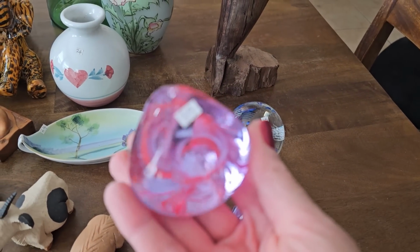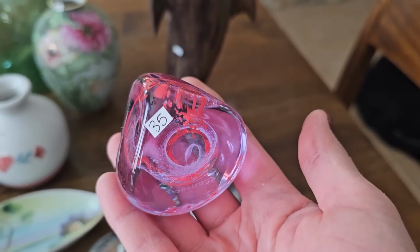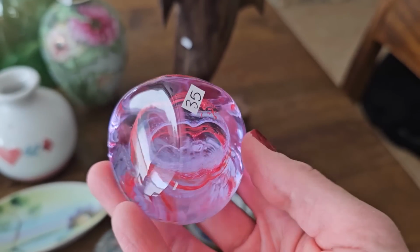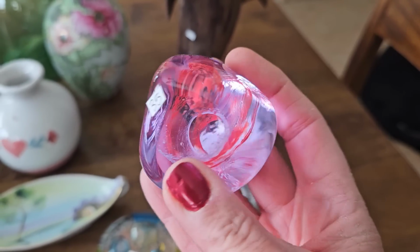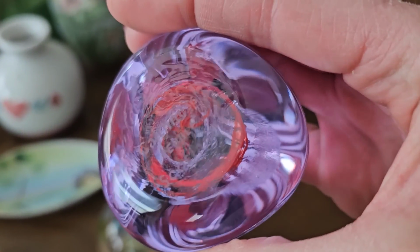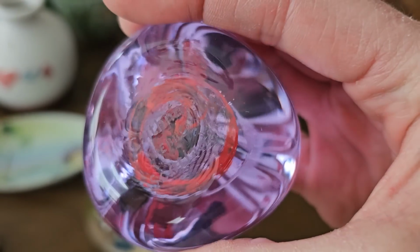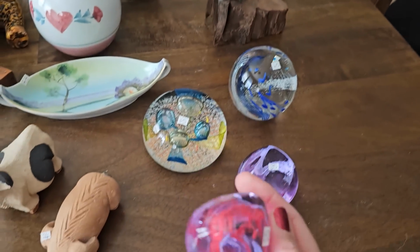This one would look beautiful incorporated into a Valentine's Day display. Look at that. The facets are stunning. Again, it is marked. Let's see. There we go. Caithness, Pebble of Scotland, $35.